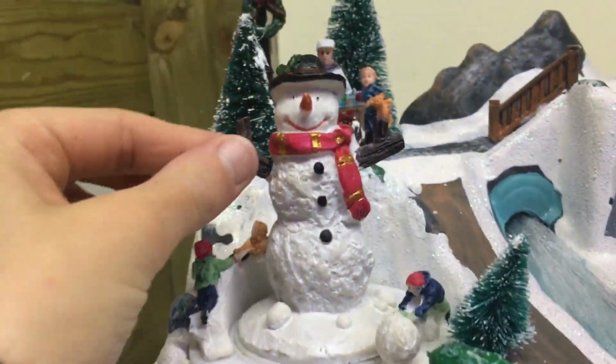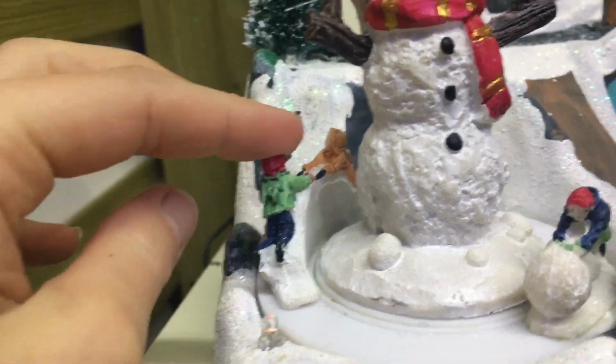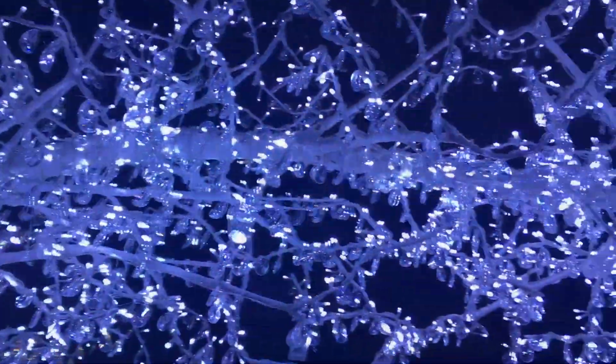Oh, Christmas trees. Look at this little setter. A little person. I want to make a... This is like a land of Christmas trees. It's like a woods. Oh yeah, look at this.